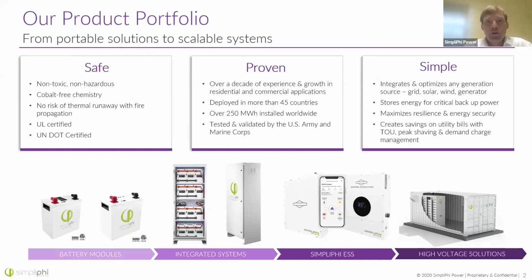Our batteries are proven. We've got, like I said, over 12 years of experience now. We've grown rapidly, but also have just continued to refine and improve our batteries over the years. We're deployed in more than 45 countries worldwide. We have over 250 megawatt hours of installed batteries. It's hundreds of thousands of batteries out there that are still operating in the field. Many batteries from when we first started are still running strong.